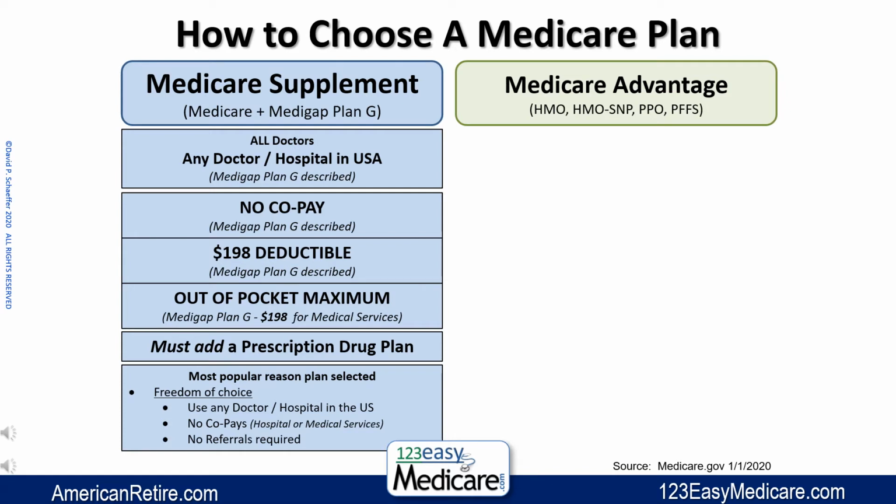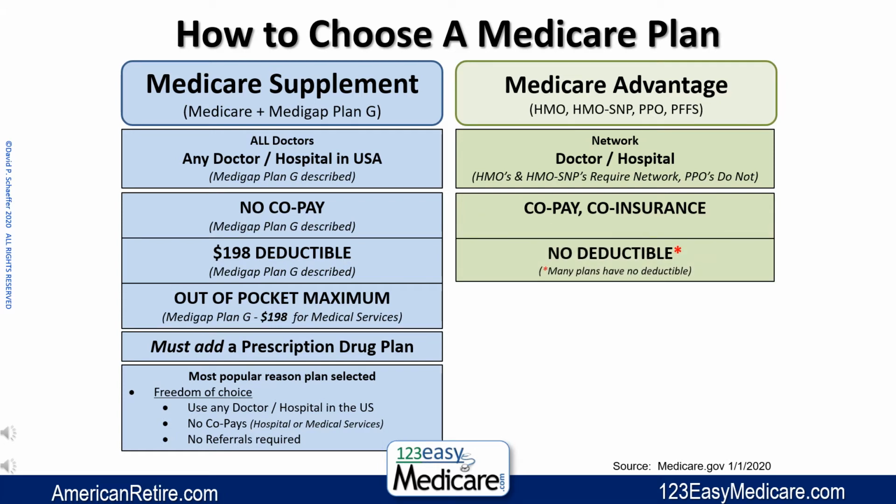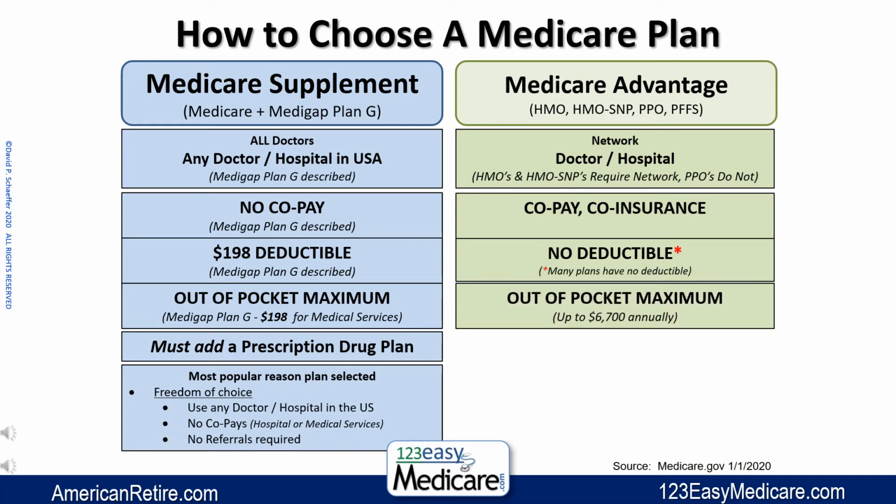When considering Medicare Advantage plans, remember that these are network-based programs. In many metropolitan areas, many doctors are in multiple networks, making it pretty easy for you to find your docs. You'll have copays and coinsurance for every service. Most of the plans have no deductibles for medical services. The out-of-pocket maximum is currently capped for 2020 at $6,700.